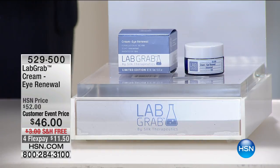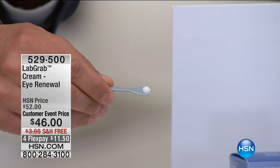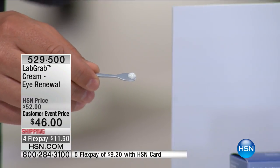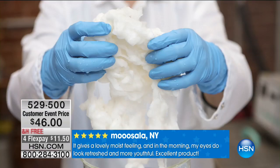And so if you can see the technology here, if you can see the texture, so the technology is in the texture. It's really simple. So you're actually seeing what looks to be a grainy texture, but it's actually silk microcapsules. And within those silk microcapsules are caffeine, and we're using that silk to deliver it to the skin.